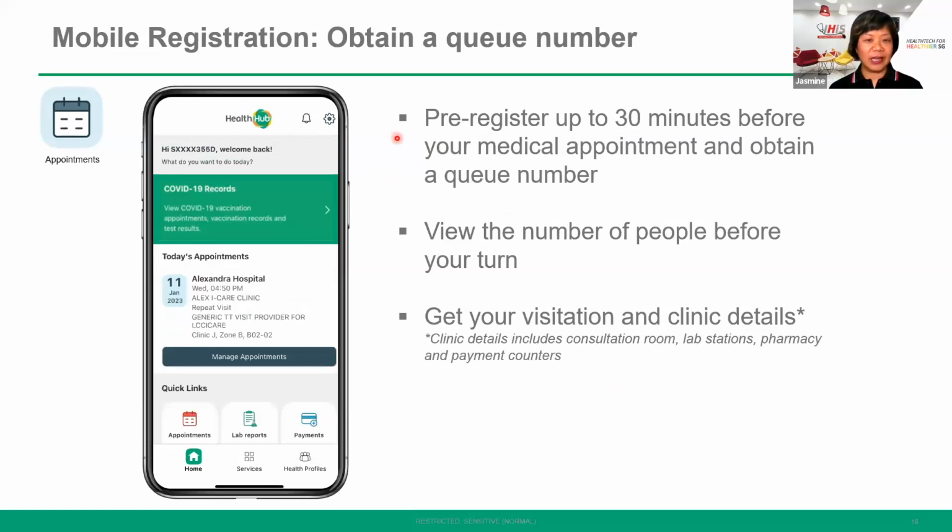Okay, there's also the ability in HealthHub to pre-register up to 30 minutes before your medical appointment and obtain a queue number. So again, this is institution specific, because depending on their system, whether they can allow you to do a pre-registration. If they don't allow you to pre-register, they will actually have a note there to say that this appointment cannot be pre-registered. You have to register when you reach there at the kiosk. And when you see the queue number, you'll be able to view the number of people before you in the queue. And that's also depending on whether the system allows it. And then you can actually get all your visitation and clinic details from there as well.